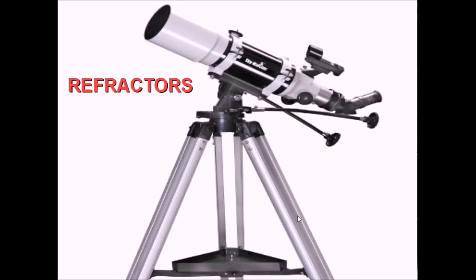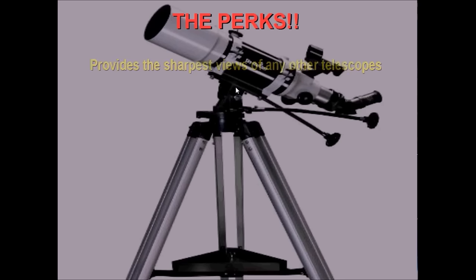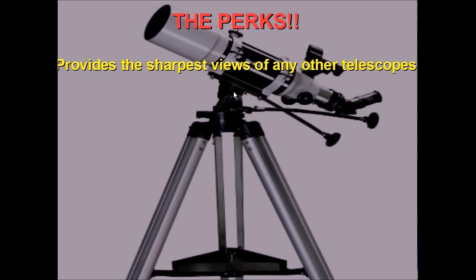This is basically just a lens element where the light gets collected down the tube through the objective lens and gets focused by the eyepiece. Refractors bend the light, giving the resulting image. Very simple design. So the perks of a refractor: it provides the sharpest views of any other telescopes, because at the objective lens, there is no central obstruction. In other words, you'll get a clear light cone going through the objective lens, down the tube, and gets focused. So you have razor sharp images.